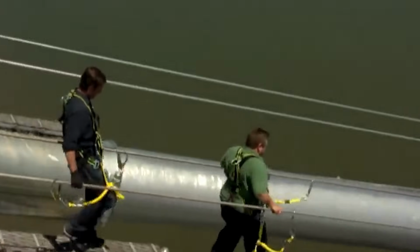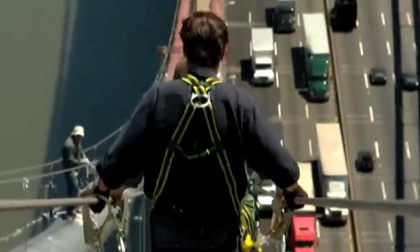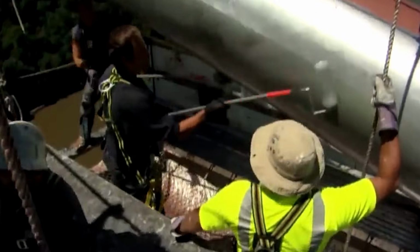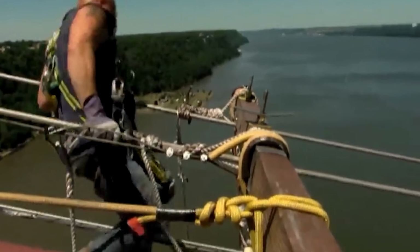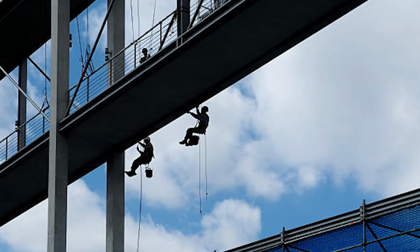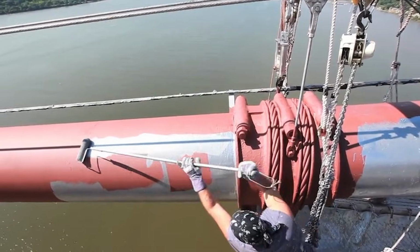Picture this. You're building a temporary scaffold platform around a section of the bridge. Then you're installing cables, tarps, and fencing to catch every single particle of dust, rust, paint, and contaminated water. This isn't a quick process. It can take days or even weeks to set up a single containment area, and once it's up, you have to maintain it.